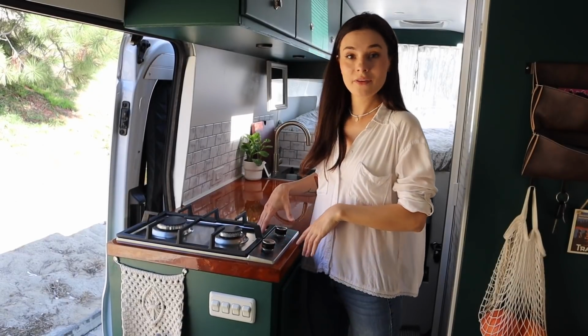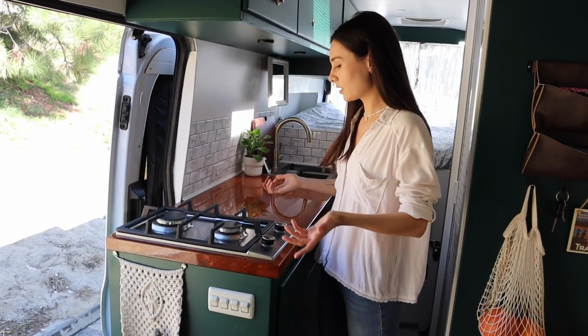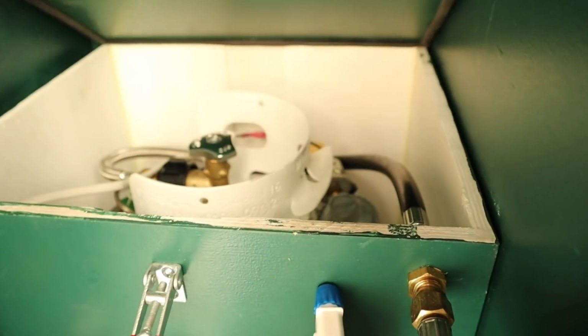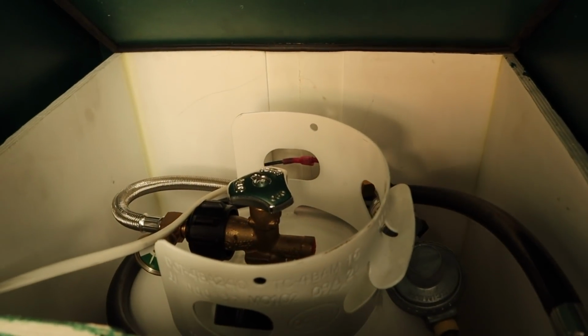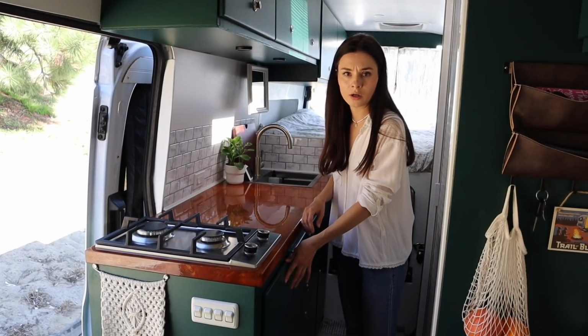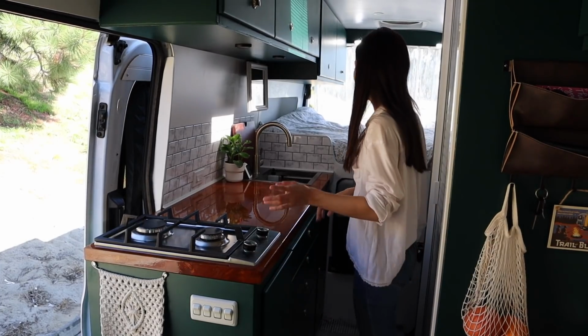So on top here we have our stove. The stove was in the previous version of the van, but we decided to keep it because it works perfectly fine. It is connected to an 11 pound propane tank, which is down here in this cabinet. Also down here we have our cleaning supplies and stuff like that.